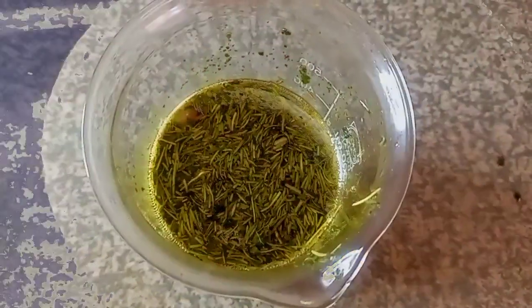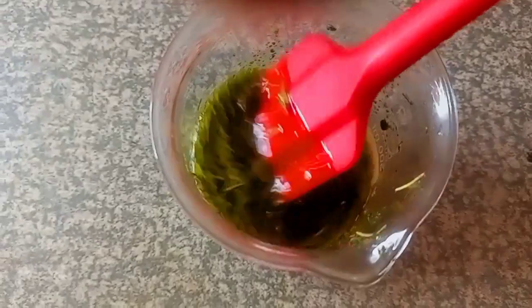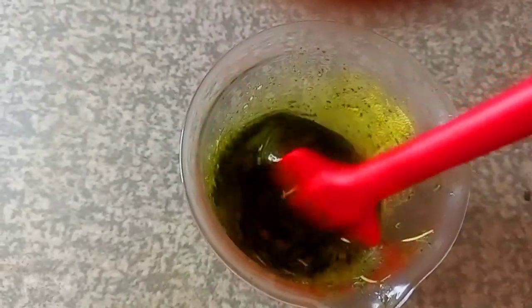So give it a stir. Once it's on the fire, keep on checking on it and make sure that you put it on a low setting. This is very, very important so that you don't burn the important minerals and vitamins in the herbs. So we've removed it from the fire and we're giving it a stir. As you can see, it has infused very well and the color has really changed.